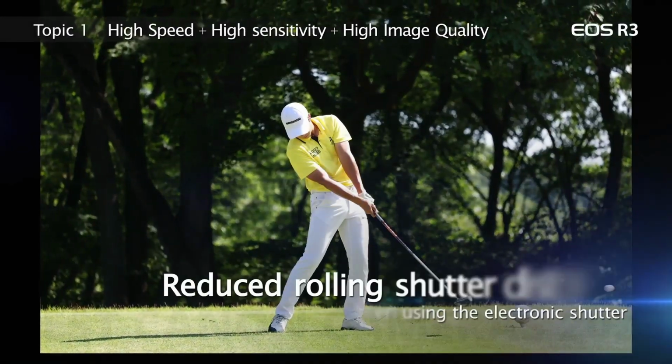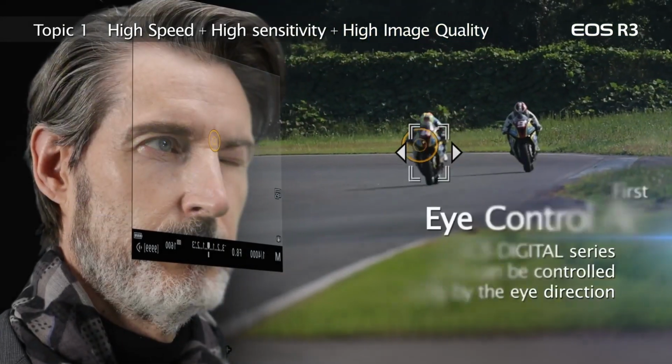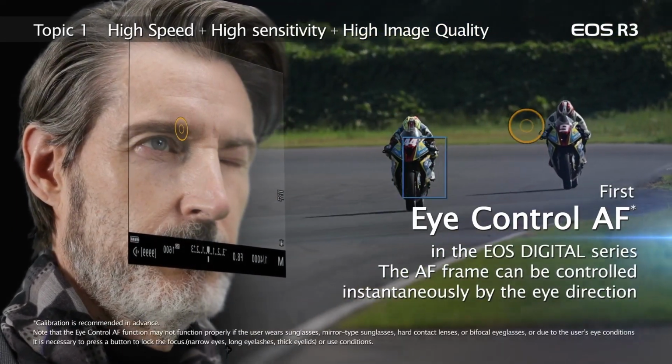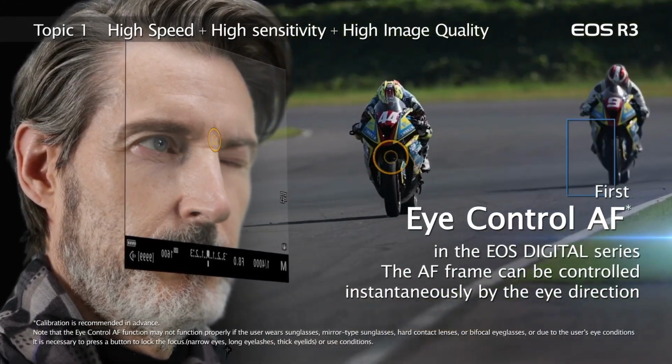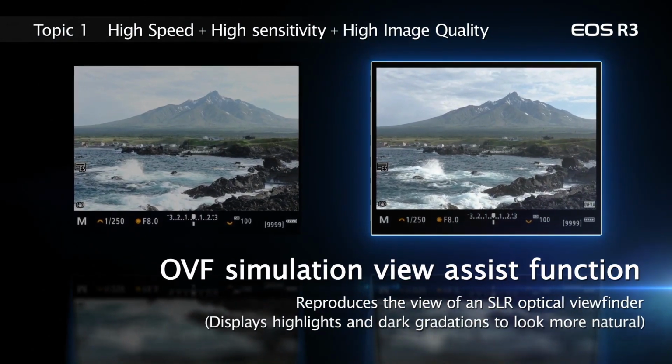Panning assist, when enabled on the EOS R3 with firmware 1.4.0 or later, uses subject tracking and optical image stabilization to detect and correct motion blur on the panned subject during exposure, leading to more keepers at slower shutter speeds.